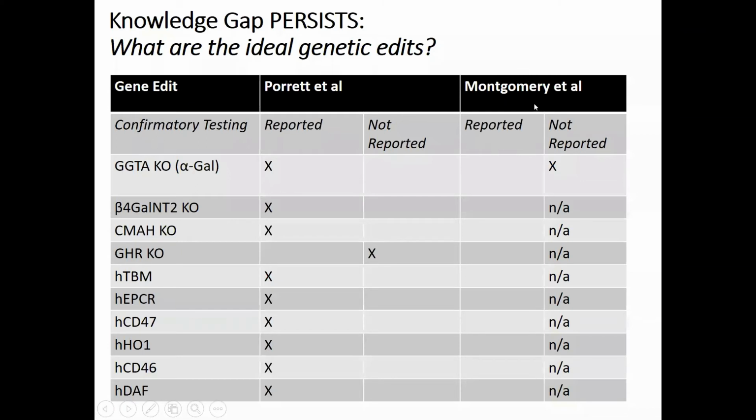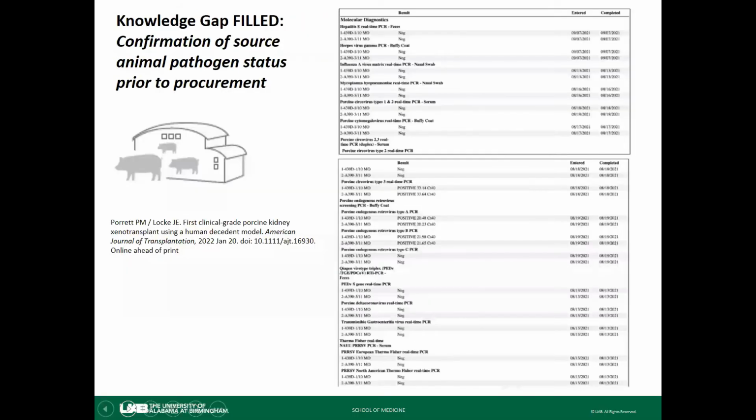Dr. Montgomery's study, as he has already alluded to, did use a gene-edited kidney, but it was the alpha-gal knockout only, so it was a single gene knockout. And they did not report in their study whether or how they tested to make sure that that particular pig was an alpha-gal knockout. In our study, we reported, with the exception of the knockout for the growth hormone receptor, the transgene expression, as well as in the donor animal that we used, specifically the presence of the other 3 gene knockouts.